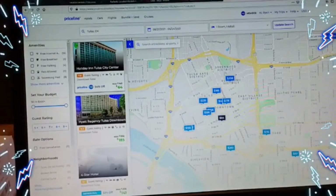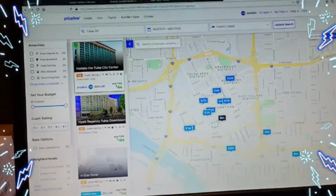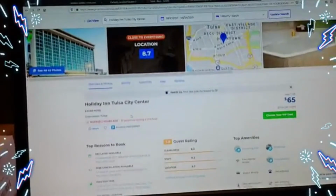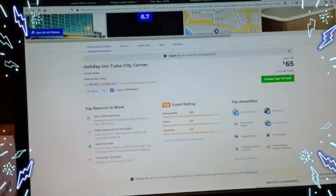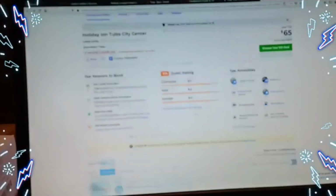So notice that's pretty much in there. I mean, you could walk that in the morning if you wanted to over to the start. You don't have to drive a car. Doesn't look too bad. So Holiday Inn, Tulsa City Center, $65 a night, 3-star hotel, pretty good ratings.